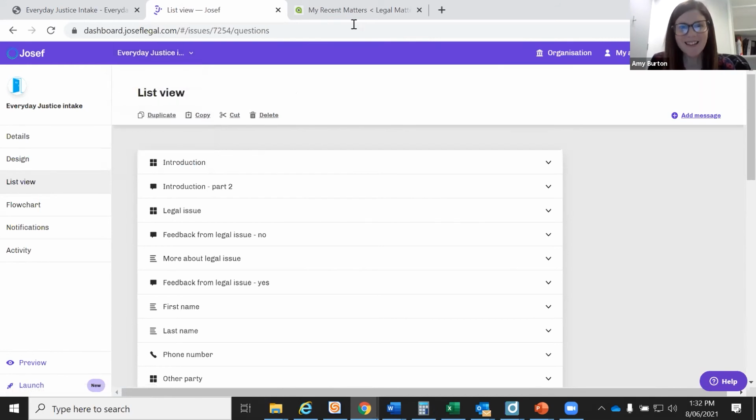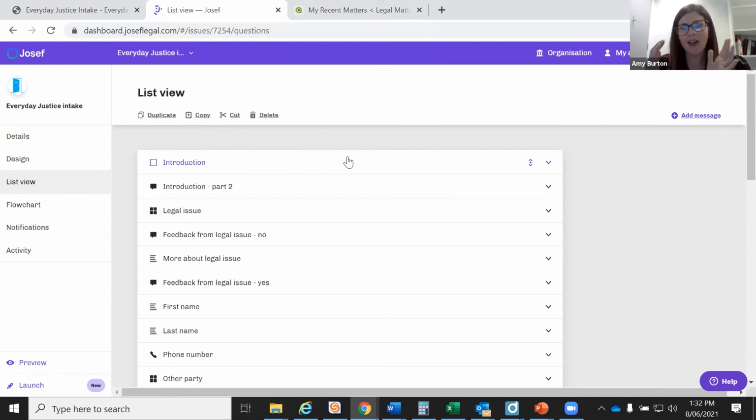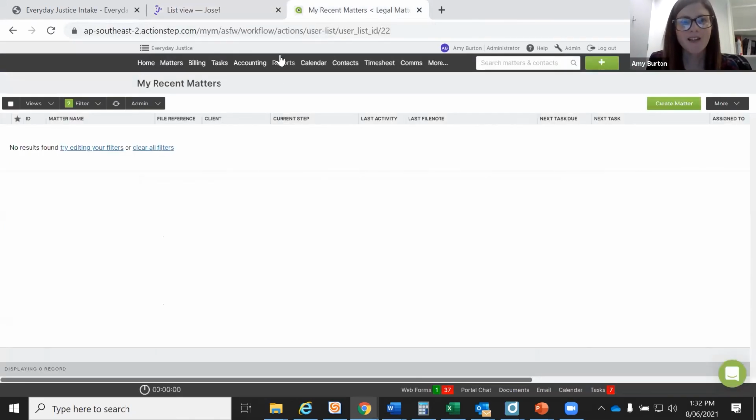Now, the next step for us, and this is what's so wonderful about how we've got our systems working, is that once people go into the Joseph bot, we see it at the back end, but it also sends through to Action Step. So this is our Action Step system.